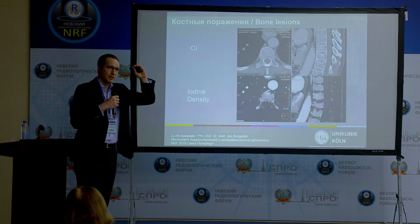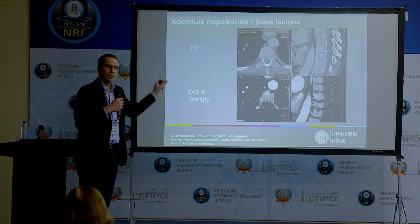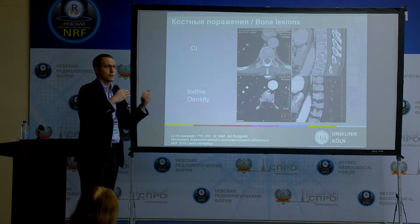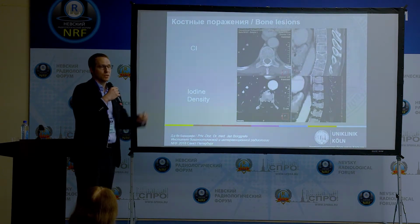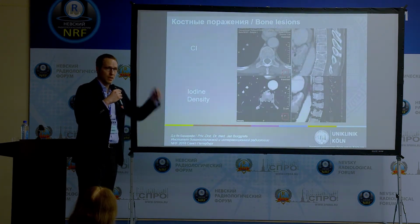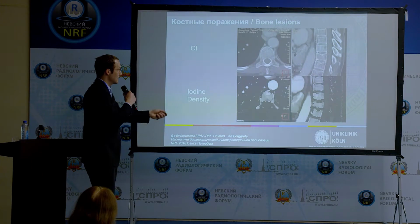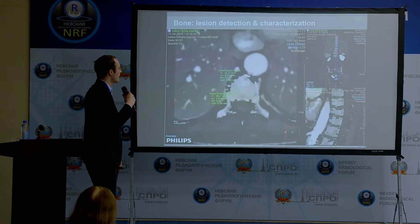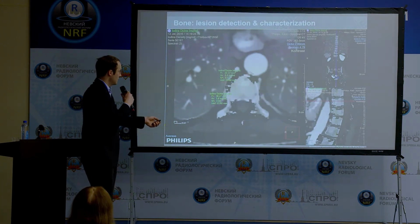And we also found that there are some cutoffs. We have difficulties here with the closeness of calcium and iodine, but with high levels of more than 4 milligrams per milliliter, we can say this is quite specifically a bone metastasis. And we can then quantify this in the images in detail.